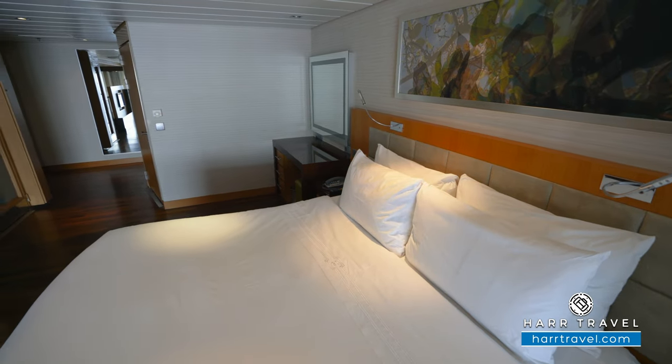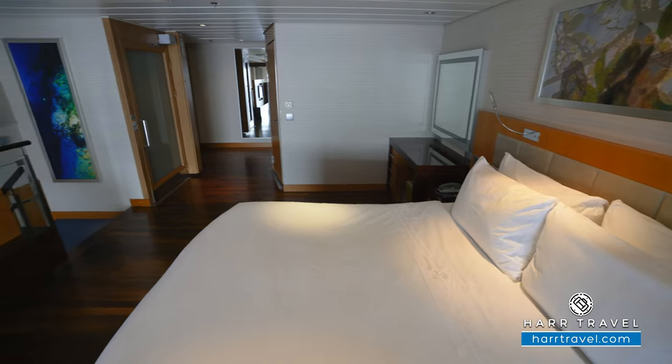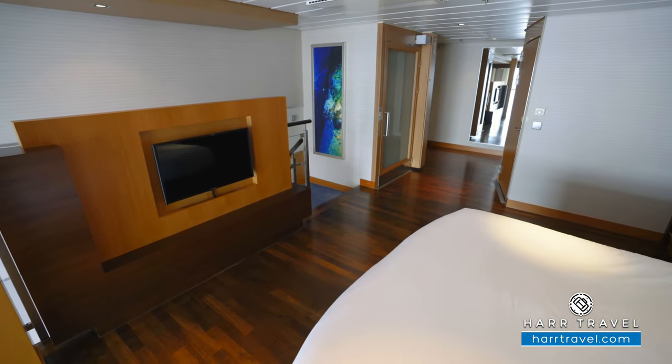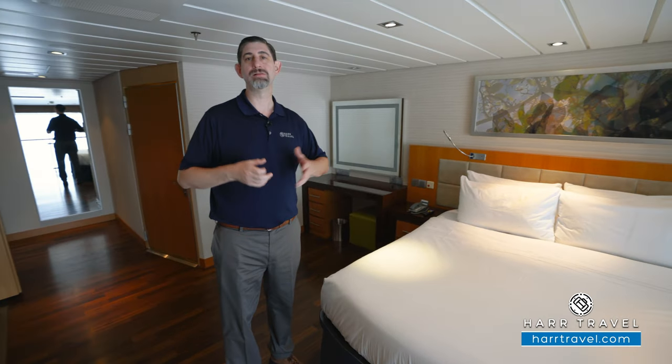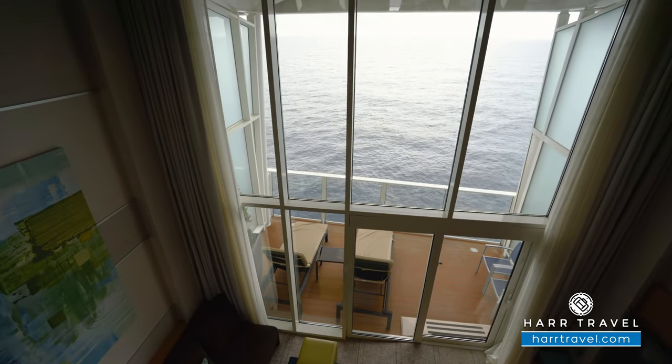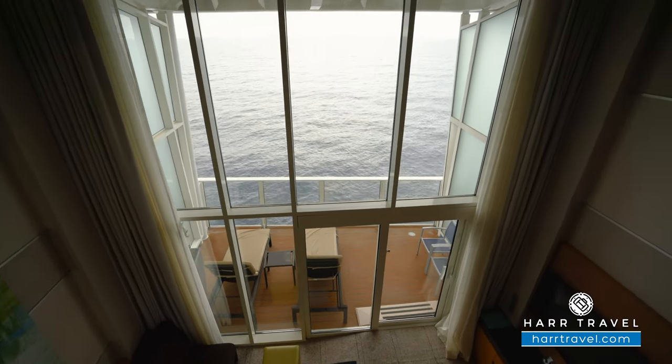Now across from the bed, you're gonna find a flat panel TV. Same as below, it's fully interactive so you can see movies. Of course, you can watch your favorite TV channels as well. Now, one of the reasons you get a loft suite are the incredible ocean views. And from here, you get amazing views looking directly out at the ocean, just like down below.